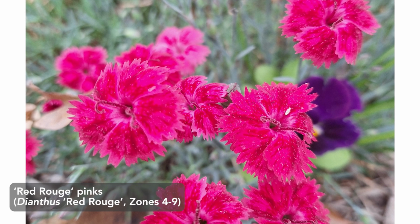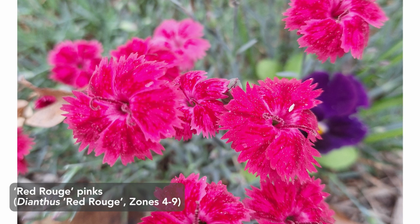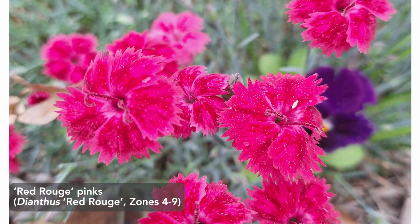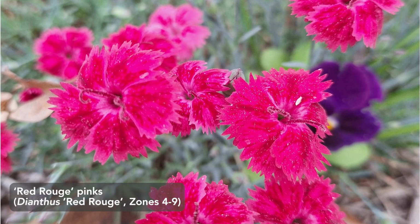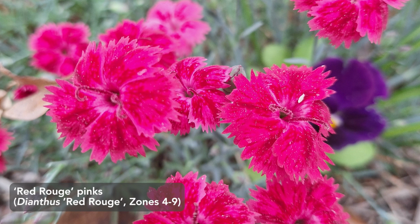It's part of a series called the Single Ladies series, and they're all single dianthus pinks. This one's Red Rouge, and the color is super intense. It's like a hot pink base with splashes of this brilliant, almost burgundy, deep red. It's got pinked edges, the little fringy edges on the flowers. The flowers are bigger than most dianthus or pink flowers.